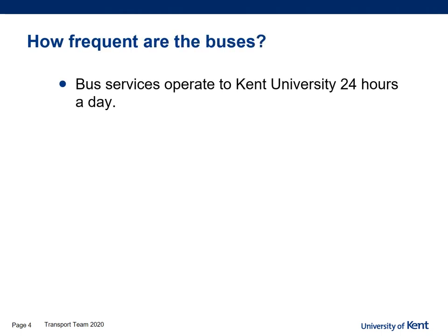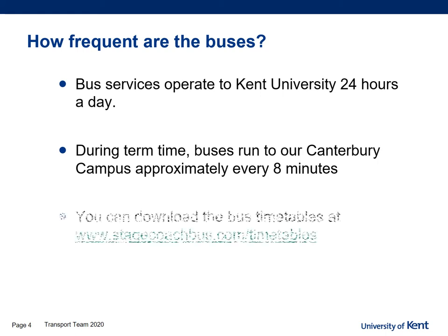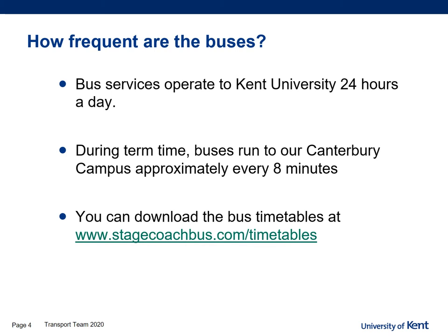Here at Kent, we are privileged to have a bus service that operates 24 hours a day, excluding Sundays, bank holidays, Christmas and summer vacation. During term time, bus services operate approximately every 8 minutes to our Canterbury campus. To view the bus timetables, please visit www.stagecoachbus.com/timetables.